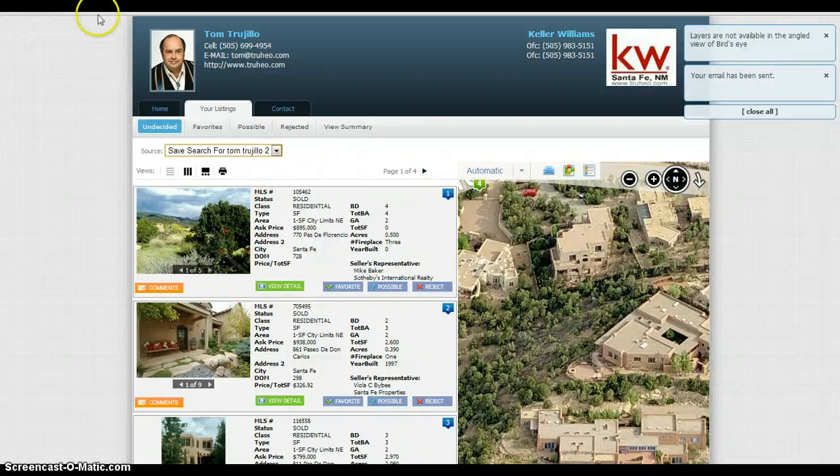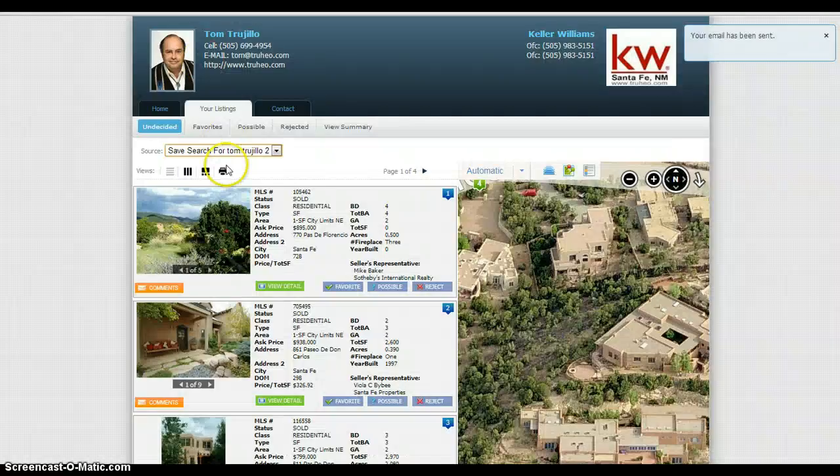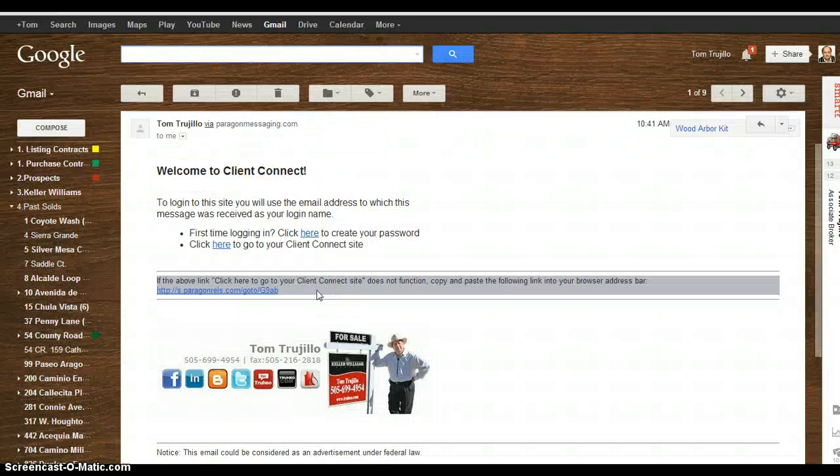All it really comes down to is getting this first email. Also, as new properties come into the criteria we set, you will automatically be sent them. They'll always be in the undecided place when they're new, so you want to categorize them. You'll also get an email that says a new property with your criteria has just come into play, and you just click here. So that's it in a nutshell.